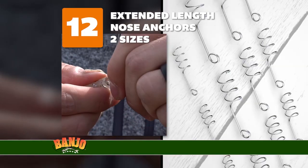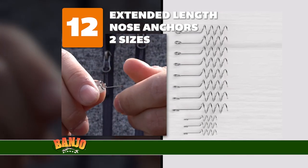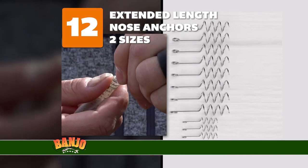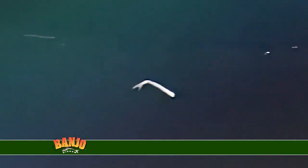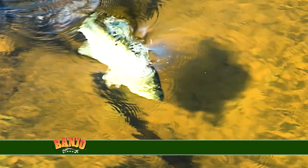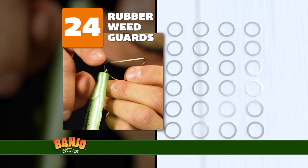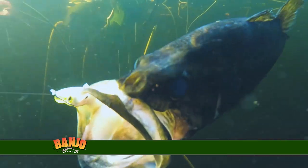The patent-pending weedless nose hook is screwed into the front of the minnow with one of these 12 extended-length nose anchors in two sizes that go in deep for a secure hold while allowing amazing lifelike action on top, violent surface strikes, and down deep where the lunkers hide. 24 rubber weed guards allow the Banjo Minnow to be thrown anywhere. No more fear of fishing where the big ones are.